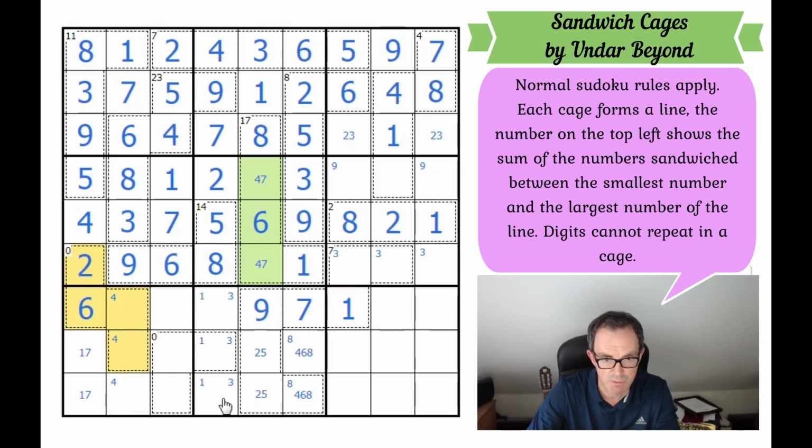This 0 cage can't contain a 1. Now if it can't contain a 1 and it contains a 2, the 2 must be the boundary. Now this is even better with a 6 here, because if this is a boundary and there's a 0 total, this is also a boundary. Therefore these two squares have got to be between 2 and 6.